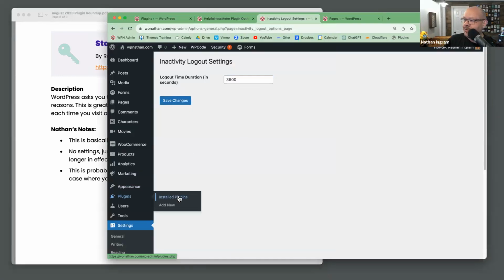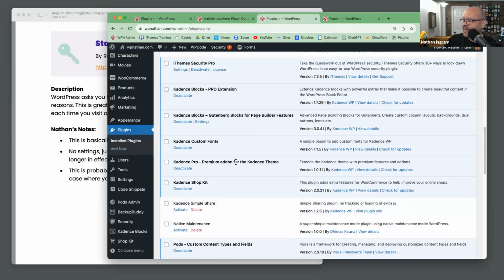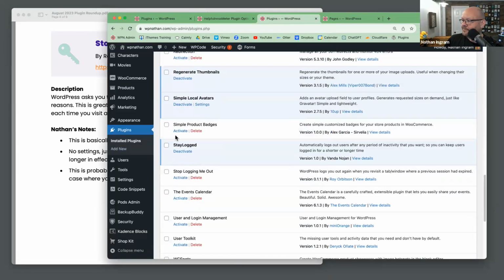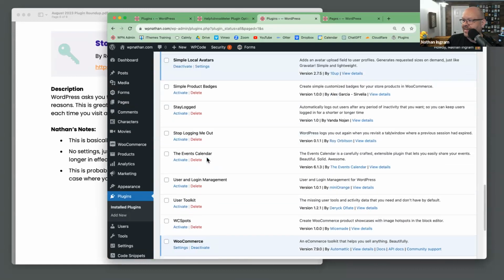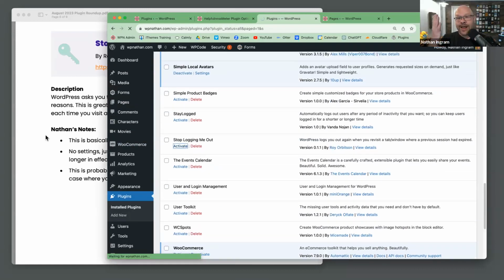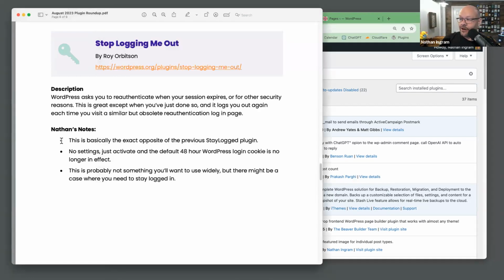So we'll go in here and we will turn off Stay Logged, and we will activate Stop Logging Me Out, which is really not going to help us at all because it has no settings. But now that we're active, I am never going to be logged out of the site now, ever, period, done. It just removes that feature to automatically log me out. So the 48-hour default doesn't even matter anymore. And I will always be logged into WordPress.